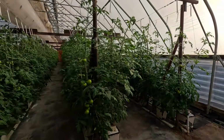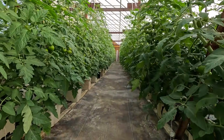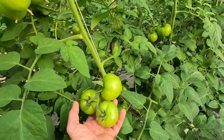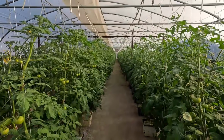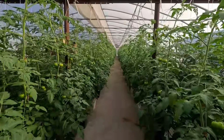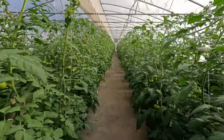Tomatoes are looking fantastic. We're getting pretty loaded up on fruit and starting to get some decent size. Just about big enough for making some fried green tomatoes. All right, greenhouse number 2. Wow, they're really growing. They're taller than me already. These are about 2 weeks behind planting number 1, where we were just at.